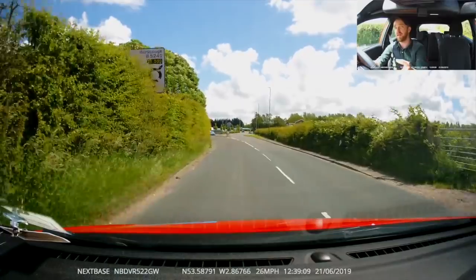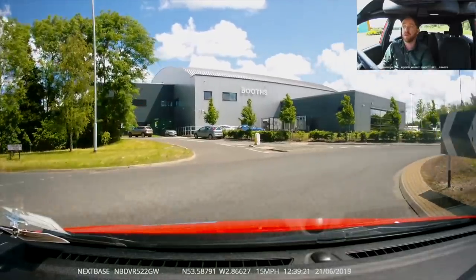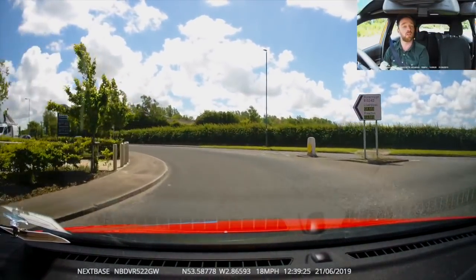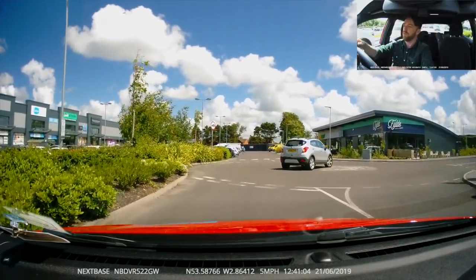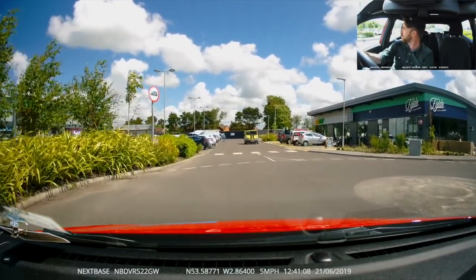So mirrors, signal, right hand lane coming into this one. So middle mirror, left mirror, signal, slide off the roundabout. That's a right turn, so it's a right hand position on the approach, not a left hand position. Okay, so heading back now to Burscough.